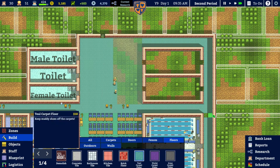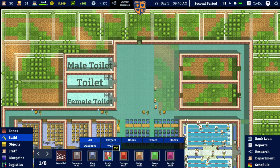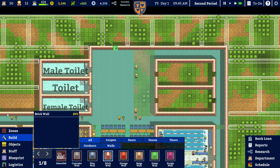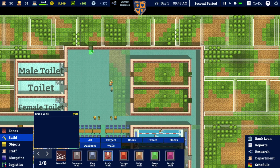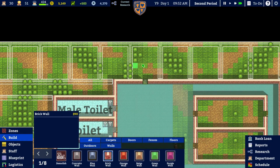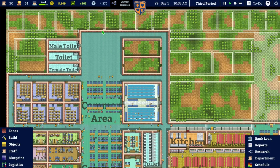Also, teal flooring just there. I've obviously missed that bit. But yeah, that's a little bit of a worry, isn't it? Can we get a brick wall just there, please? That would be lovely, because at the minute that is a bit of a security risk. Any old lunatic could come in here, or more importantly, the kids could run out of here and go and start using the bushes for things they're not supposed to be used for. So yeah, fill that in, please. Okay, they've done it, and they filled in the hole in the wall, which is excellent.